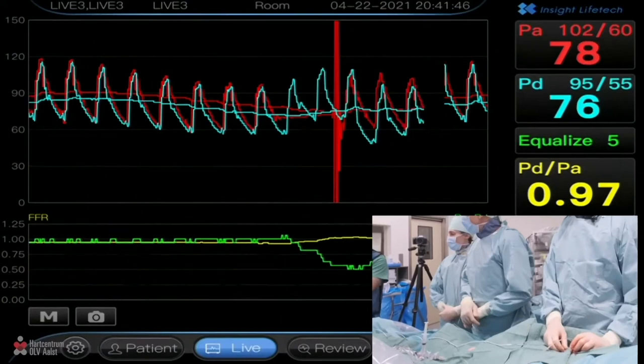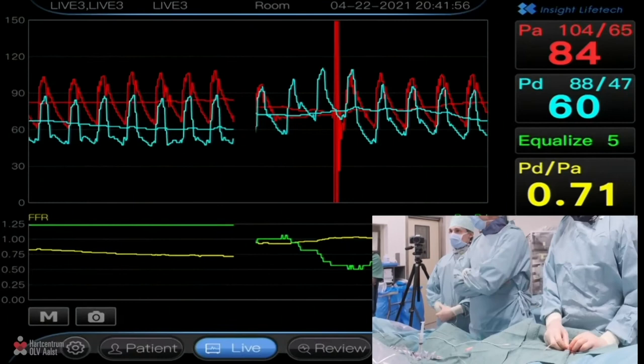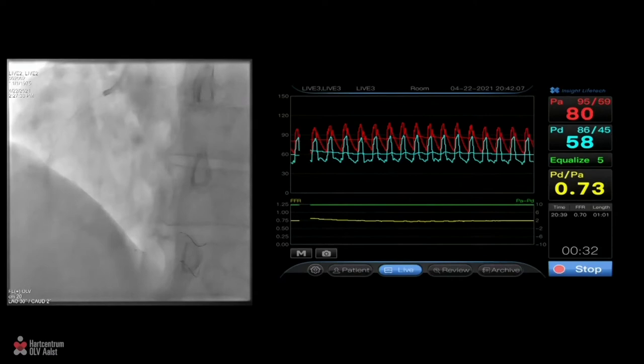Okay, then we see the PD/PA going down, 0.72. We have some stable hyperemia, and then if you agree, I will do a pullback. Okay, we start the pullback. It's very easy with this rapid exchange catheter to perform a pullback. We will see if there's a gradient in this distal lesion.